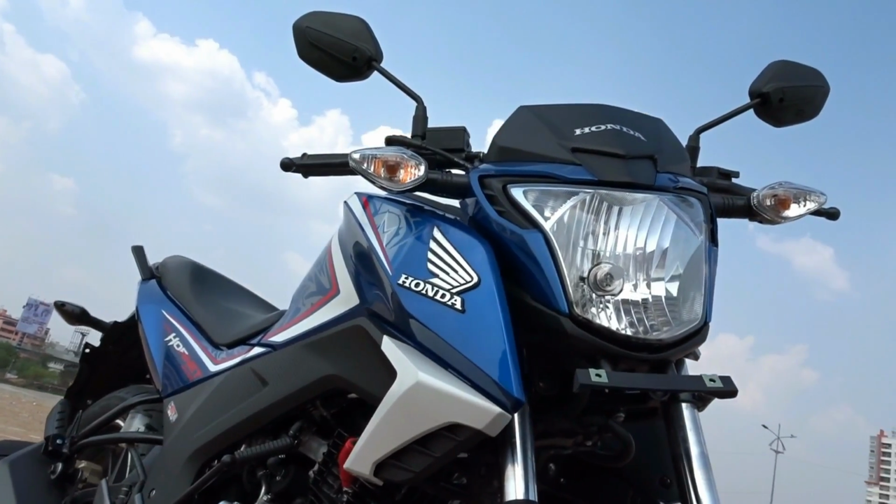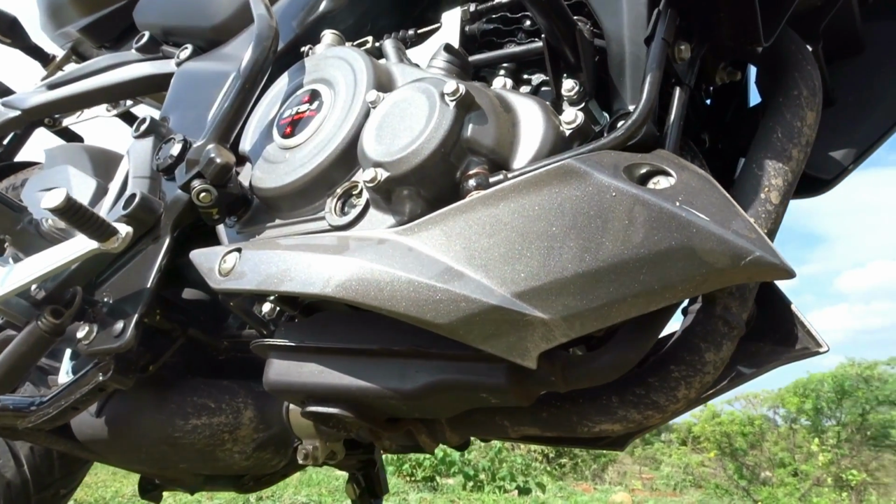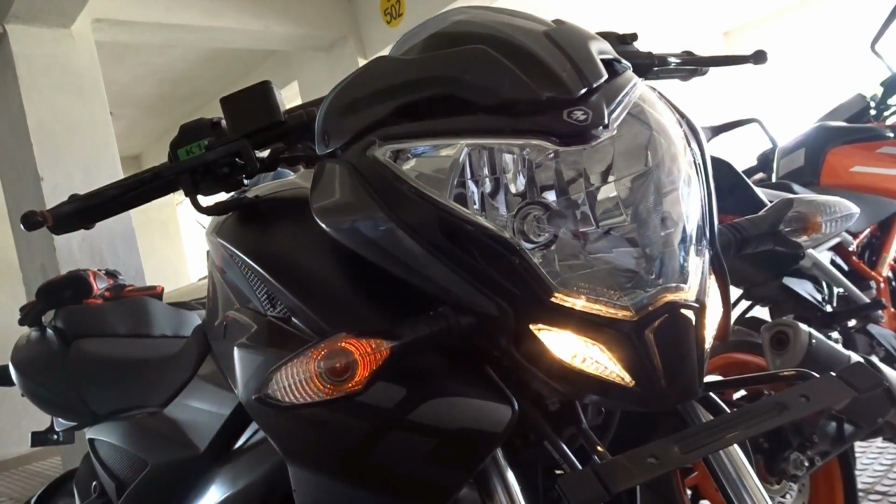Engine life, durability and reliability are better on the Japanese bikes in this shootout, although the Indian brands are also getting better as the days progress and really giving them a tough fight.